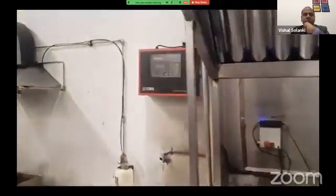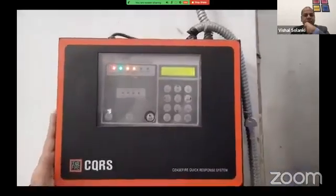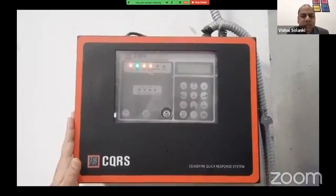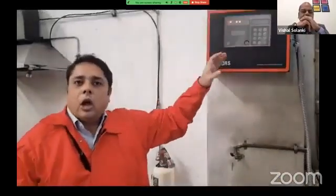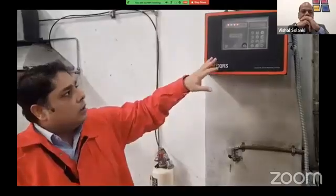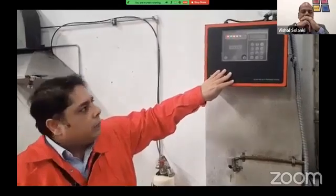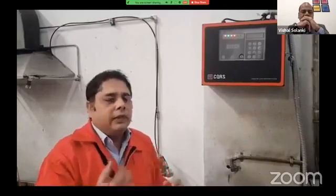And if we were to look at our response panel, please come on that side. Now we have a very interesting response panel. It's a microprocessor based panel which can monitor up to 4 systems. It can monitor the ball valve open and close position of the wet chemical system. It can also monitor the HST pressure, and it can indicate a loss in HST pressure, and it can also be integrated to your third-party devices like fire alarms. So your fire alarm can be integrated to this panel, and this panel can give an indication of the occurrence of any event.